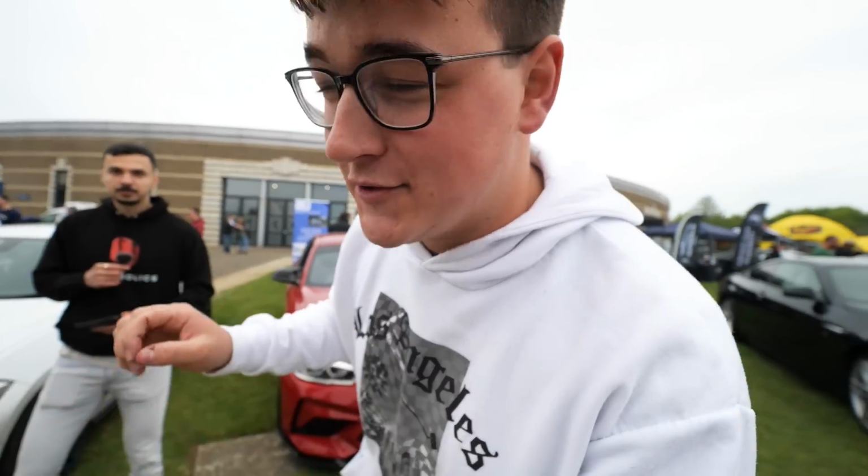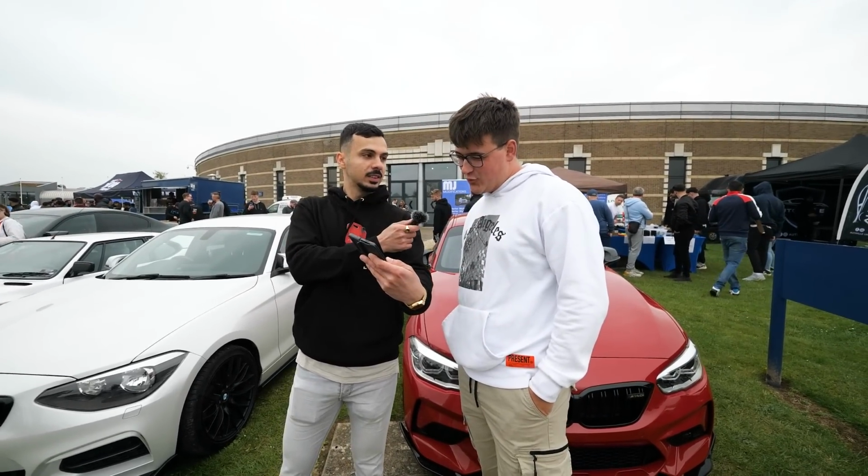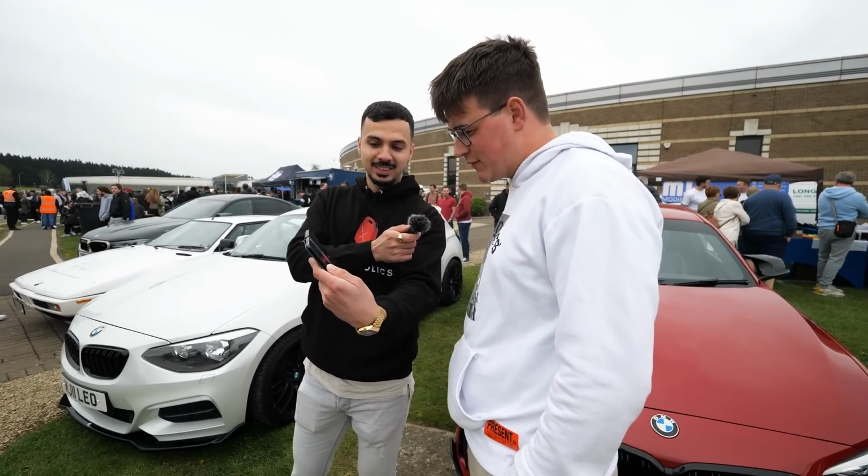Right, so with these guys, we're actually going to do a TikTok, so yeah, whenever you're ready. What would you rate this car out of 10? Oh, I like it. It's clean, it's left OEM, from your favourite.